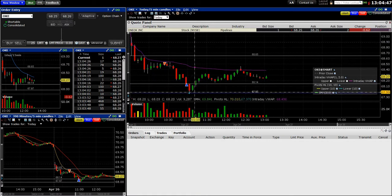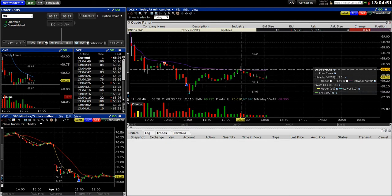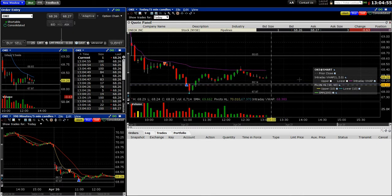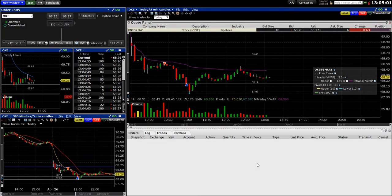I read it here as a drop, got in and out. Could have read it as a bounce here, gotten in and out, and made another little play, but I just got out of everything here, and I just didn't re-enter at any point because you could see it started moving its way back up, and then VWAP rejected it, so it could be continuing down.